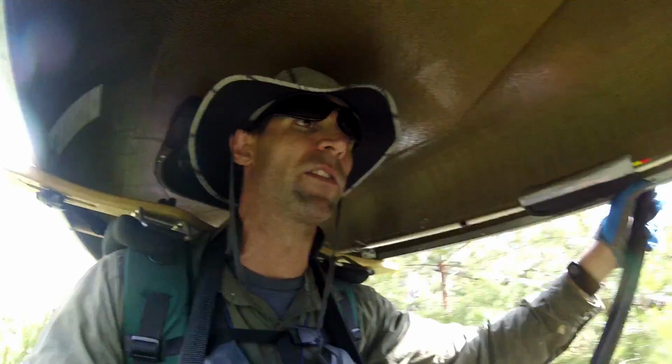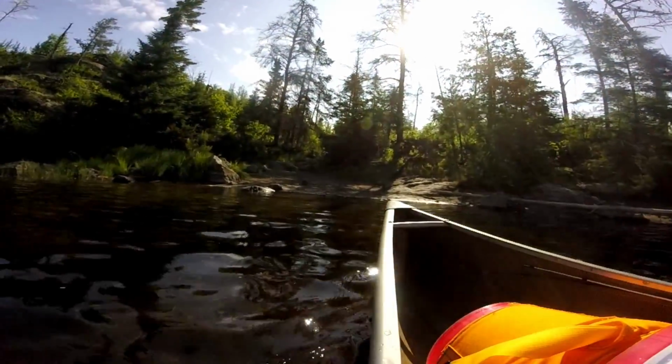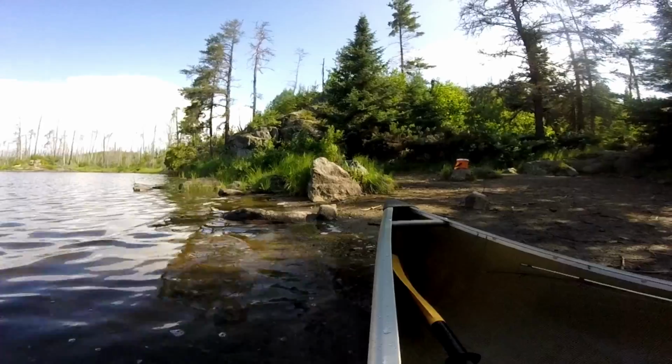That's what I'm portaging around. Beautiful little waterfall slash cascade there. So I got a 104 rod portage here to get me to Insula, and I'll get you some video on this one. We shall hit the road.